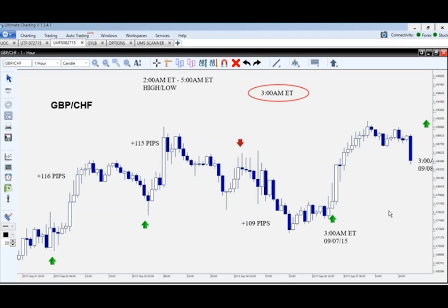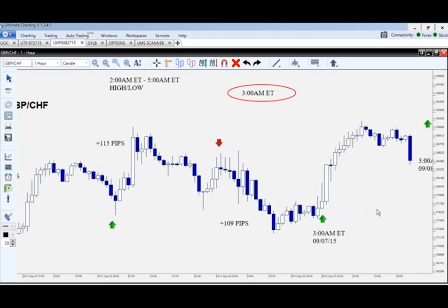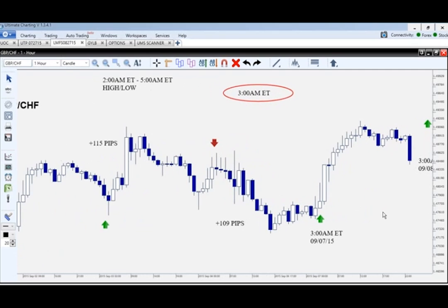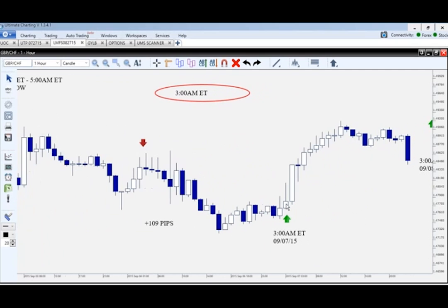So here's what we're going to do. Let me back this up here. We're going to start at the beginning of this week. I'm actually going to walk you through the last couple trades this week on the Great British Pound Swiss franc. So here's the 3 o'clock a.m. Eastern Time candle on September 7th, and look at that directional movement right there. This was Monday. The market rallied up 136 pips. So right out of the gate on Monday, if you were to have a trailing stop going up, that was 136 pips.